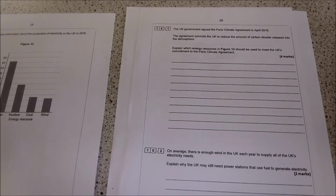Right, 10.2, so on average there is not enough wind in the UK each year to supply the UK's electricity needs. Explain why the UK may still need power stations that use fuel to generate electricity. Right, realistically you can just talk about the negative things about wind power. So wind power won't be enough to meet all of our energy needs. The wind is not constant, right? Wind turbines take a lot of maintenance, stuff like that.